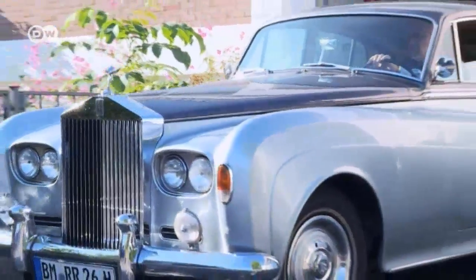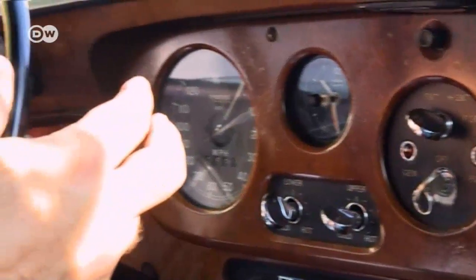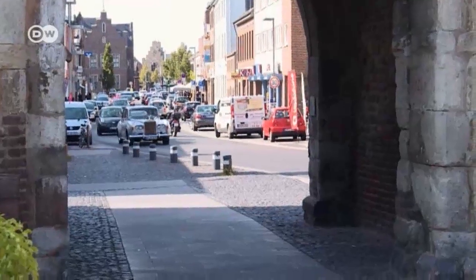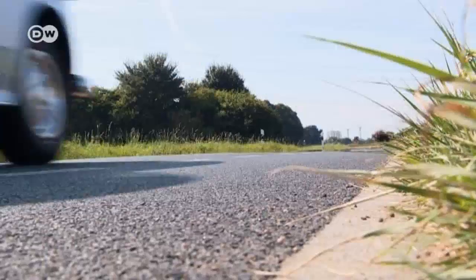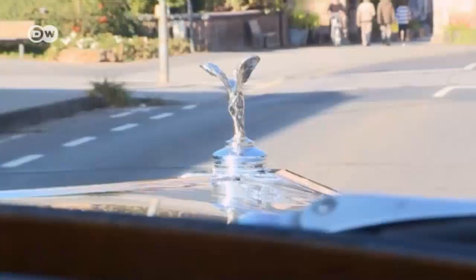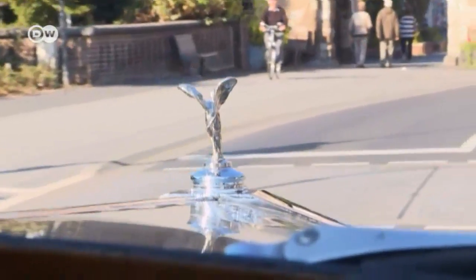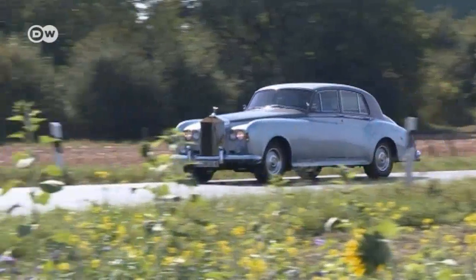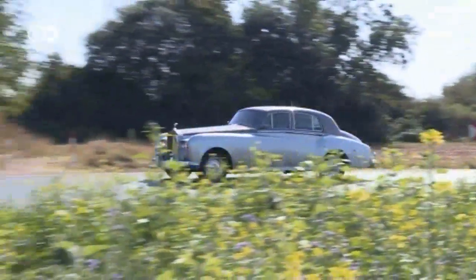Traveling in style in a car fit for a queen. Ah yes, a vintage Rolls-Royce. The name alone conjures up pomp and pageantry. And the exterior of this British vehicle has something regal about it. So it's little wonder that Manfred Büschel's 1962 Silver Cloud 3 turns heads wherever they go.